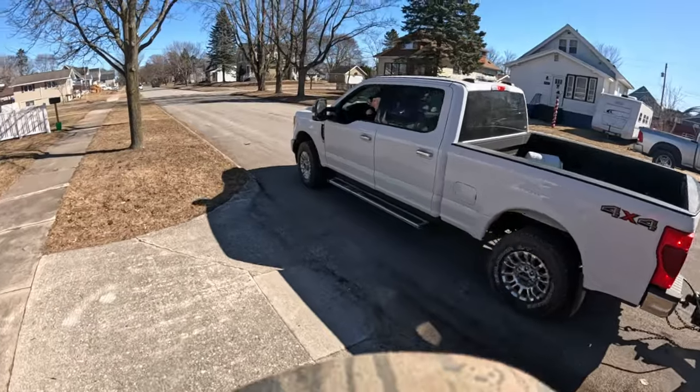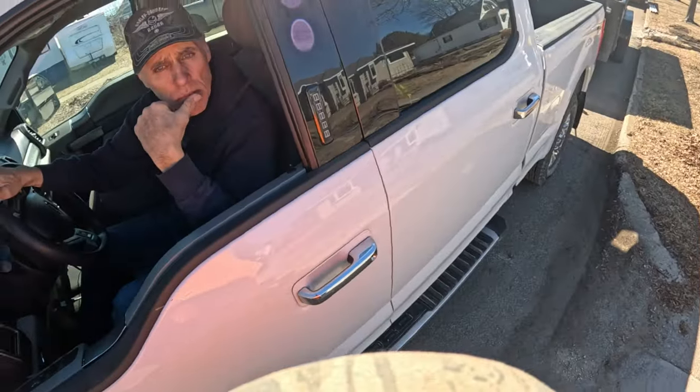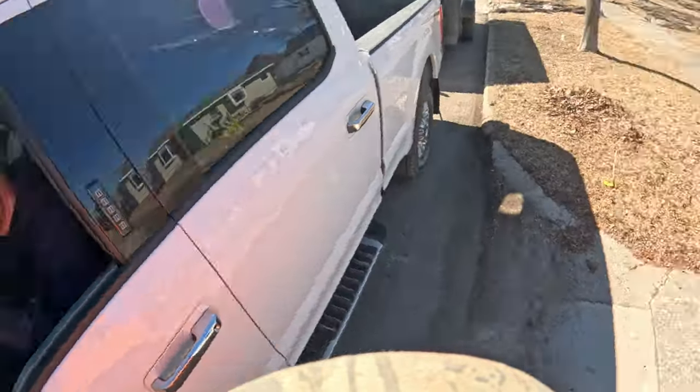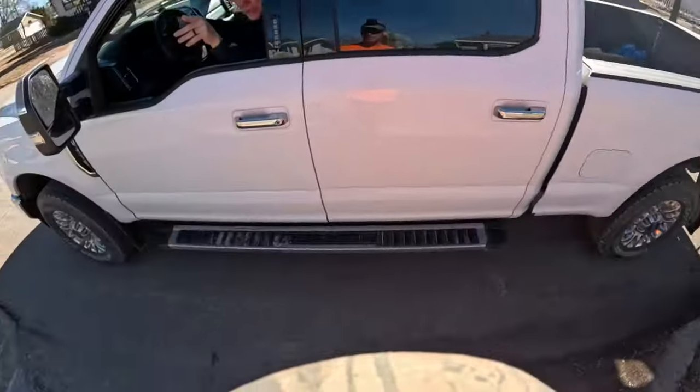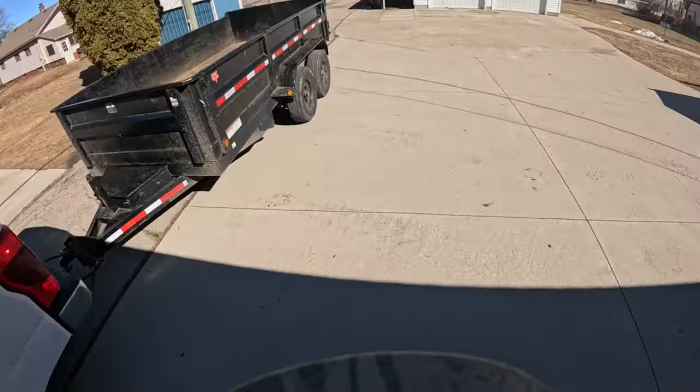Oh, Jerry! You want me around the back or what? Yes, please. We have a couple of scoops, probably three scoops from the back, and the rest we can get from the front. Okay. Now an alley? Yep. Little bit more, little bit more, little bit more. Right there.